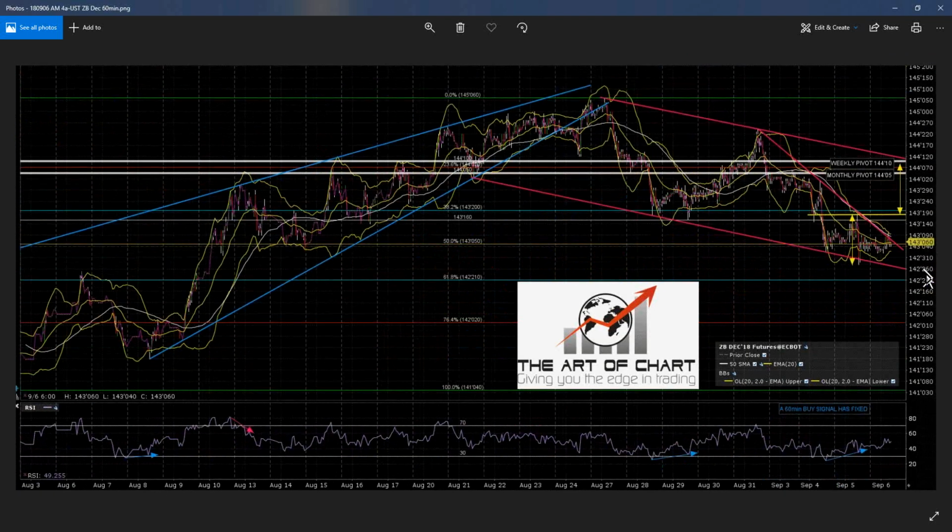Okay, ZB. ZB looks like it's bottoming here. It's not a particularly pretty double bottom. It might need another retest of the low. I do apologise. It might need another retest of the low. We are on a 60-minute buy signal, and we shall see how it goes.